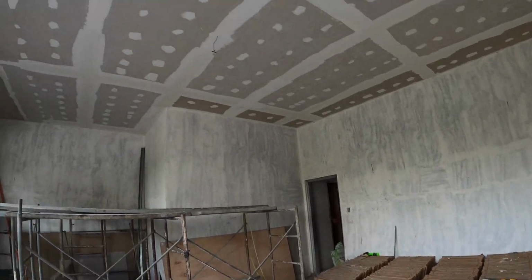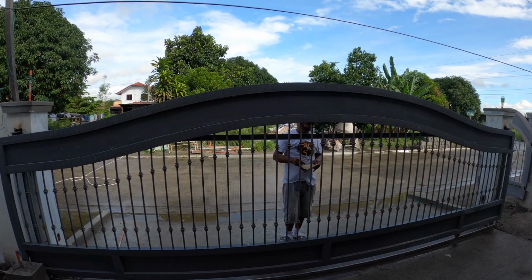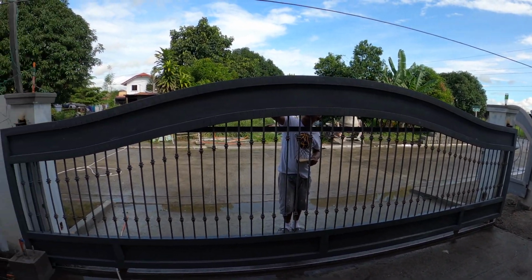Rafi is continuing with the mud and tape for the last couple of areas of the fiber cement board ceiling panels. And Mr. Ricky has the fun job of doing the body filling on the sliding gate. So he's getting started on that.